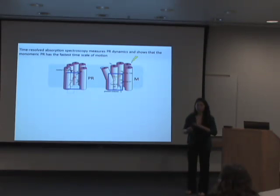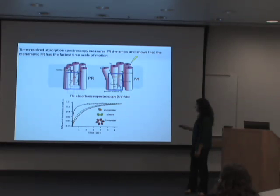Like I mentioned, it's activated by light and it's pink. What actually happens when we activate it is that this molecule right here, which makes it pink, turns orange, and we can measure how long it takes the protein to turn back from orange to its original pink color. We can do this with a time-resolved UV-vis, basically.